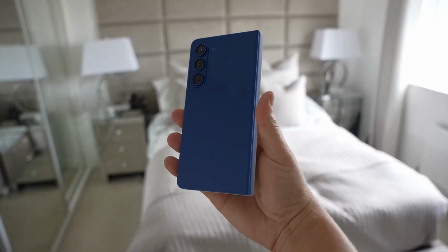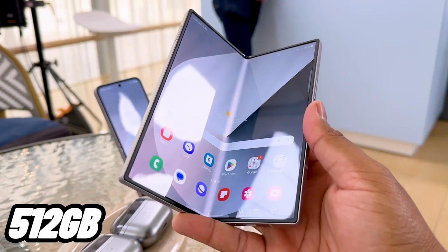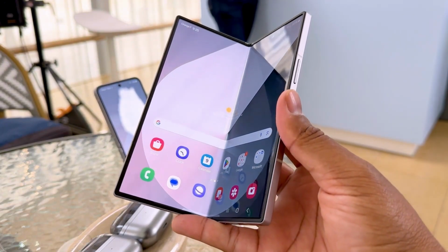The Z Fold 7 is expected to be available in 3 storage configurations: 256 gigabytes, 512 gigabytes, and 1 terabyte, catering to different user needs.